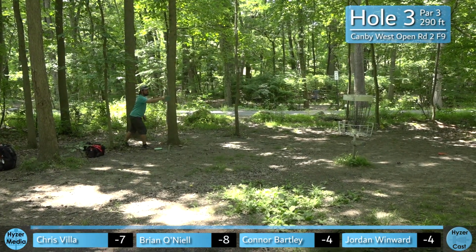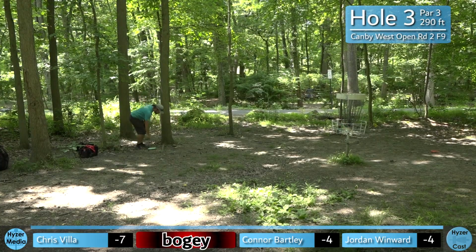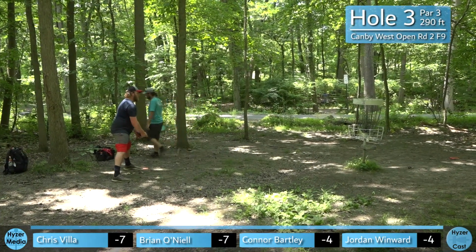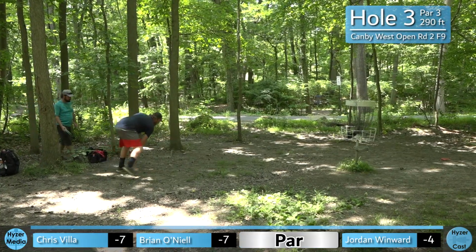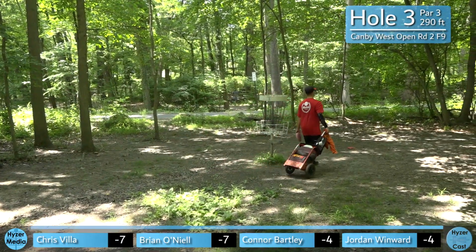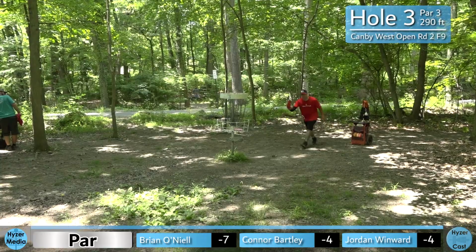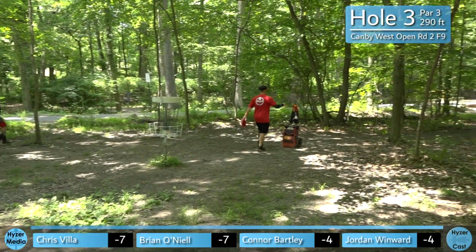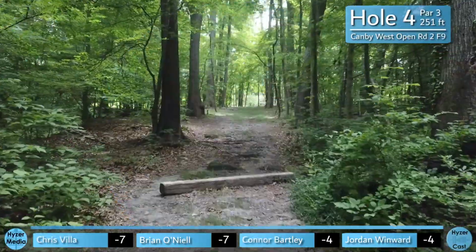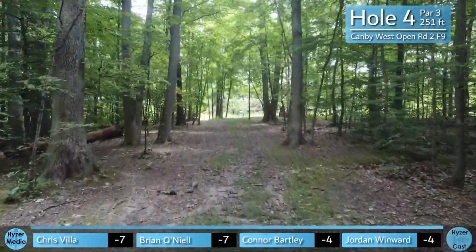And here is Brian to save the bogey. Fortunately, limiting the damage. He is now only tied for the lead instead of having it outright. Connor with a good par save after being out of position. And Chris coming over to tap in his par as well. Ooh, catching a little rim there on that unique putting style, but there are no pictures on the scorecard, as they say, but it was on video. Sorry, Chris.